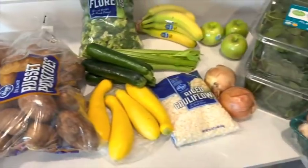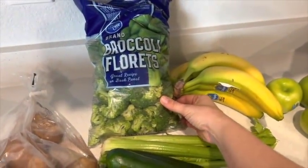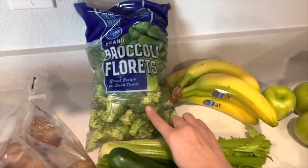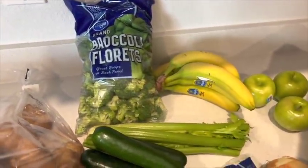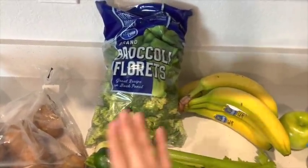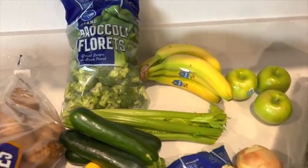So into the veggie section, I don't eat a lot of cruciferous vegetables just because they're just not easy on my tummy, but my husband loves broccoli. So I got this because it'll be super easy for a quick 10-minute meal to throw with some pasta or some veggies or with some potatoes. I can throw it in the oven and I can just rinse it and I don't have to worry about chopping it. So it saves me a couple steps.